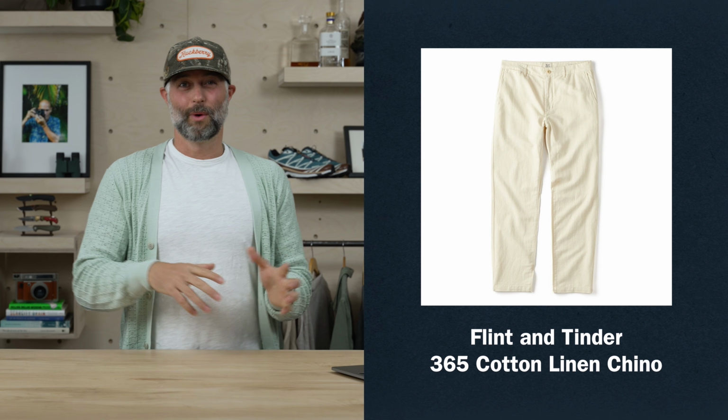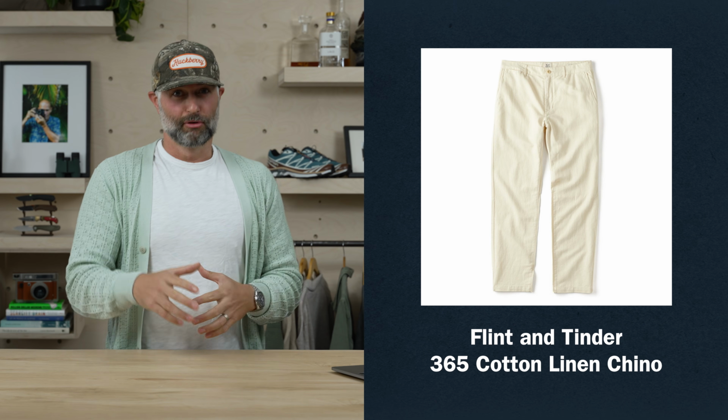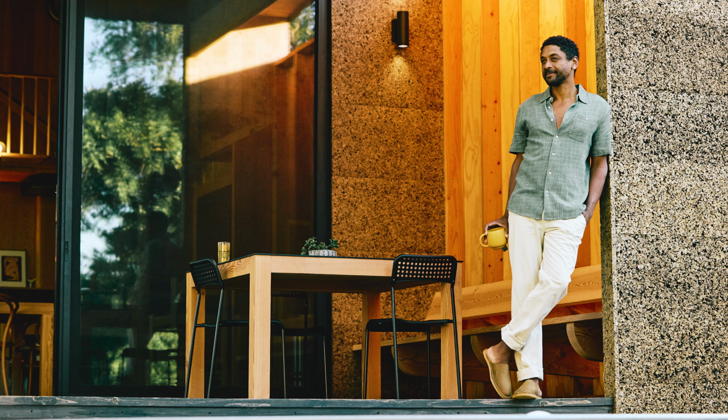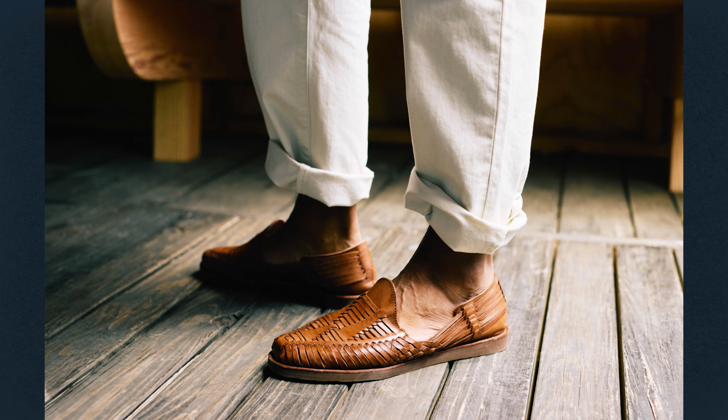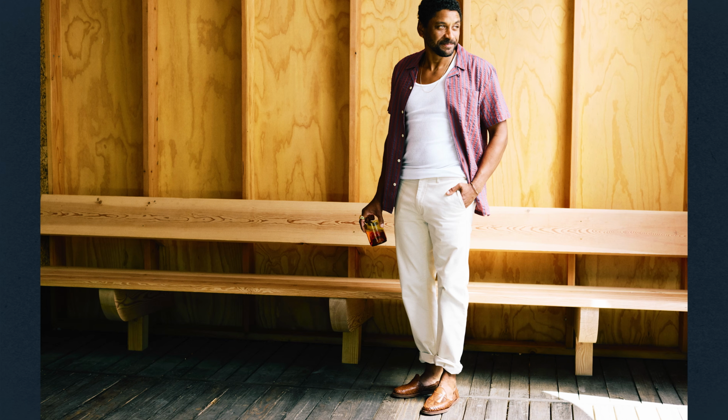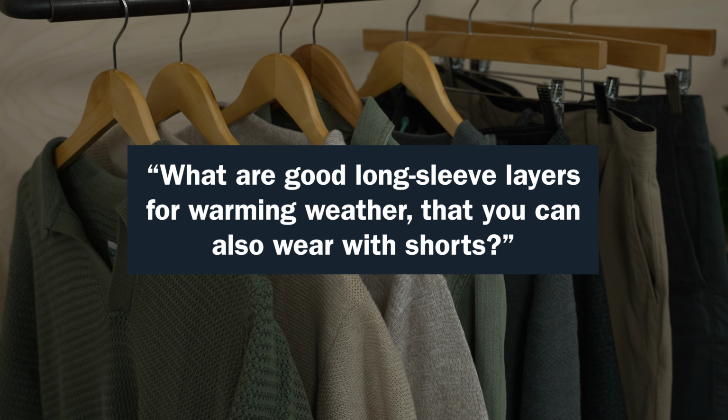In our 365 program, we've got this amazing off-white linen pant. Talk about breezy, something that can transition into summer. But these are pants that I'm grabbing because of the color, because of the weight, because of how you can wear them. We don't necessarily care about trendy short-term things, but when I say trend, I'm thinking about fresh interpretations of things that are still classic, that are still gonna be relevant years down the line.